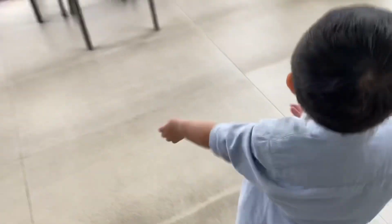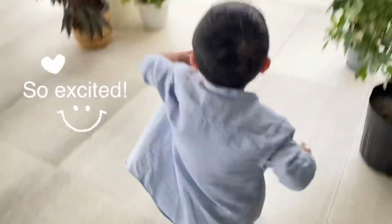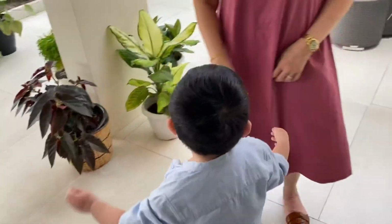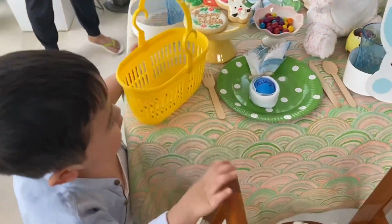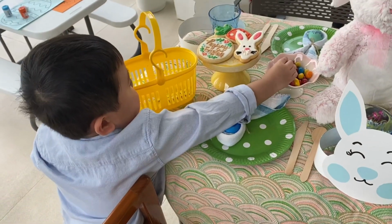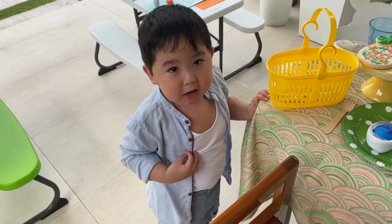Yeah. Here! Hi, Riley! Bless Amma first! Bless Amma! Wait, bless Amma! What is that? Huh? That's your seat, yeah. You want to eat already? Huh? You want chocolate? Okay, you get one. Just one, okay? Okay, let's find the eggs.